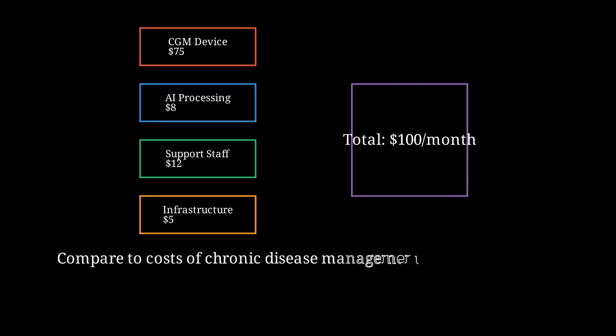However, consider the alternative costs. Type 2 diabetes management averages $9,000 per year. Cardiovascular disease treatment can exceed $20,000 annually.